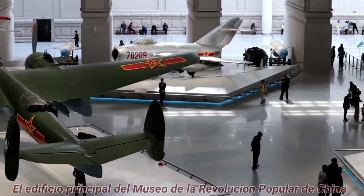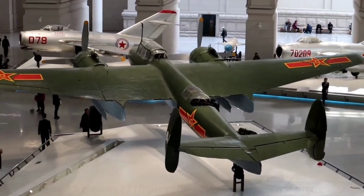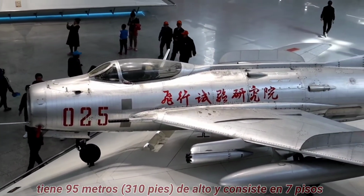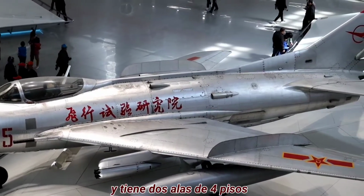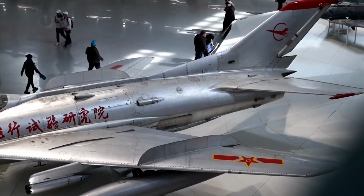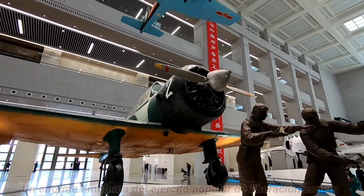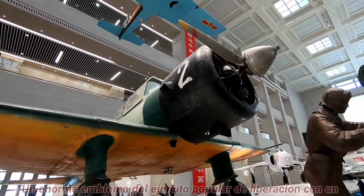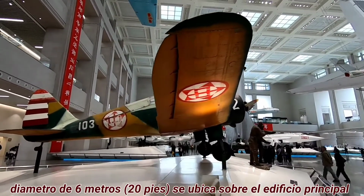The main building of the Military Museum of the Chinese People's Revolution is 95 meters, 310 feet, tall and consists of 7 floors, and it has 2 wings of 4 stories. A huge Chinese People's Liberation Army emblem with a diameter of 6 meters, 20 feet, is located on the top of the main building.